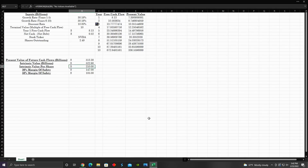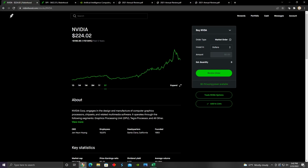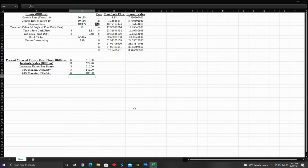But from a value investing perspective, if somebody wanted to buy in at a 30% margin of safety of $147 per share or a 50% margin of safety of $105 per share, then that would mean that Nvidia currently might not present a good buying opportunity based on these growth rate assumptions.